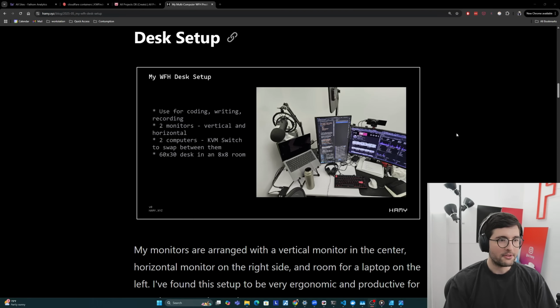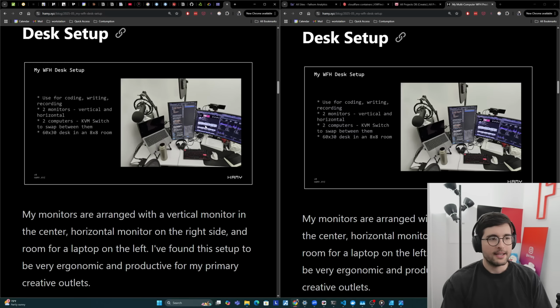And here is a view of my desk setup here. And I'll keep this picture here on the right so that we can reference it. And so my monitors are arranged with the vertical monitor in the center, as we can see, horizontal monitor on the right side, and room for a laptop on the left.